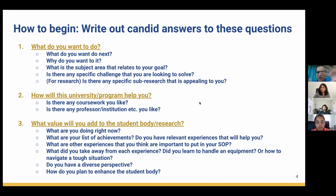5-page SOPs are too long. 1 page, 1.5 A4 page, Times New Roman 12 or Calibri 11. Simple language, easy to read, quick to finish, important points highlighted. Get your teacher, your professor, your supervisor to be on your side. Give them an excuse to hire you.